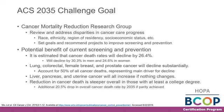So the potential benefit of current screening and prevention: it's estimated that cancer death rates will decline by 26.4%, and more so in men than women, unfortunately, but that's just what their information has found. They found that lung, colorectal, female breast, and prostate cancer will decline substantially, and that accounts for about 50% of all cancer deaths, which represent the main driver for decline. Liver, pancreatic, and uterine cancers were all suggested to increase if nothing changes based on the results of this evaluation.